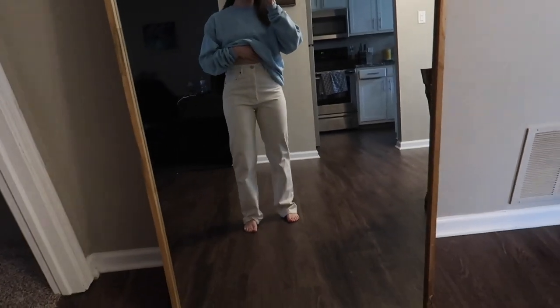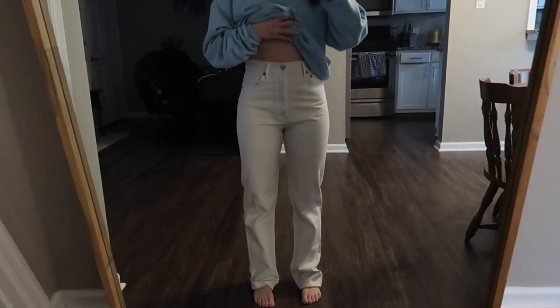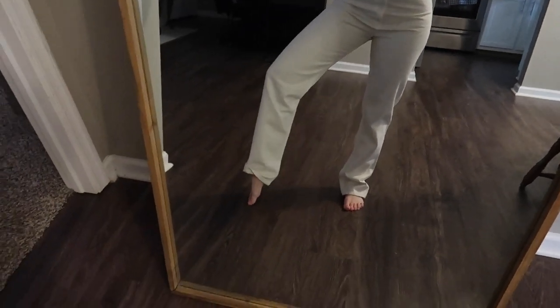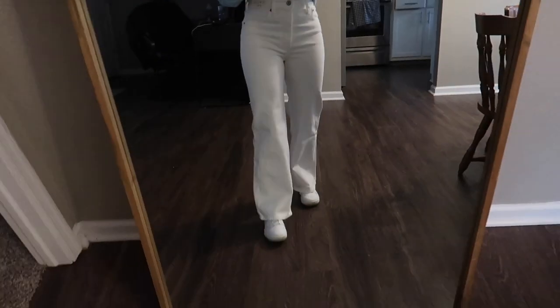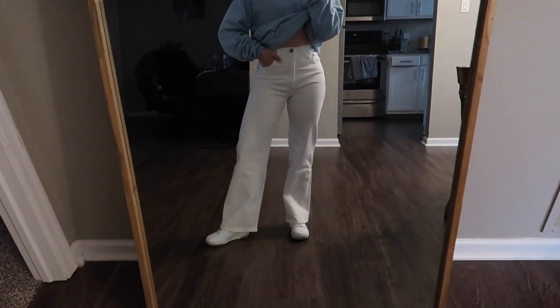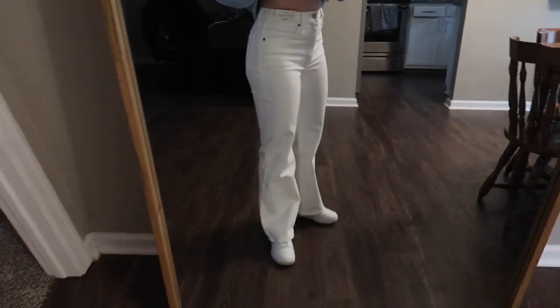First up are these jeans. They're from Okoldi. This is the Lana straight leg in the color drum. They're super high waisted and straight leg. There's a little bit of extra length at the bottom, but with shoes, I think it would be fine. And then these are from Abercrombie. They are the relaxed 90s high waist jean or something like that, and these are in stark white.